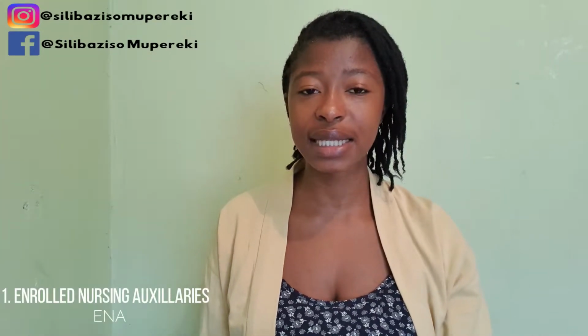So the first rank is your enrolled nursing assistants or auxiliaries, or ENAs for short. They study for 1 year to get a higher certificate in nursing, and they actually do not wear epaulets. They're meant to wear a button, a navy blue or black button, but the majority of them actually do not buy this button, so you see them as not having any epaulets and it will just be the blue and white uniform.